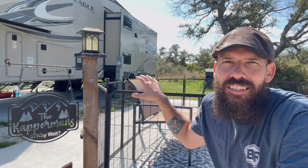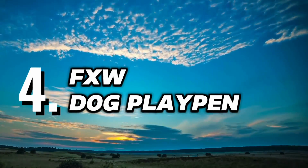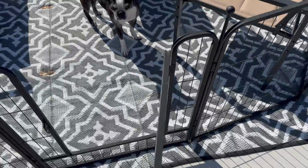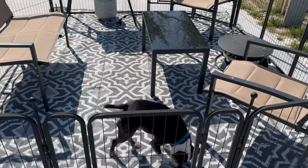Okay, next up on the list is this fence. This is great for dogs. Most RVers travel with their dogs full-time or not, and to have an area that we can just let them out, let them roam around without leashes and things like that, it's super nice. We can sit out there with them, they can get a little bit of exercise. Sometimes it's on a mat like this, other times we have it set up in a grassy area. It just depends on the campground.